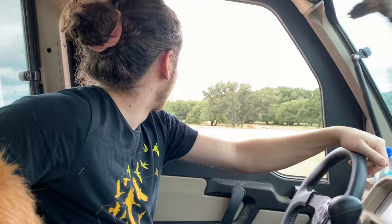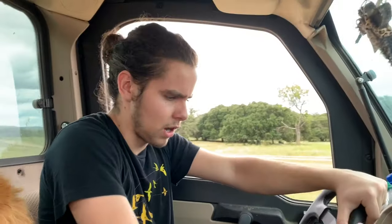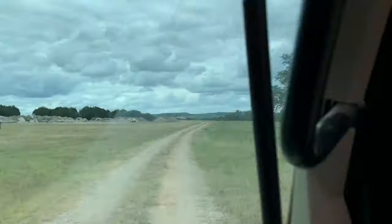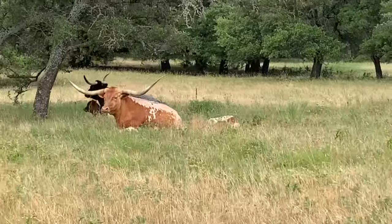Looks like next we're coming up on Longhorns over here. What's going on with this? I got this thing in low gear. Come on now. Well, here we go. Got our friends the Longhorns over here. I think they're just chilling right now.